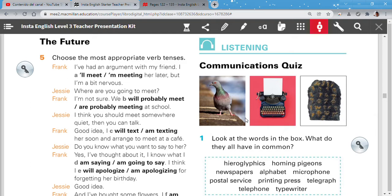Do you know what you want to say to her? Yes, I thought about it. I know what I am saying or I am going to say. I'm going to say. I think I will apologize or I am apologizing for forgetting her birthday. I will apologize. Teacher, why not apologizing? Because there is no time expression. Ah, good idea. And I bought some flowers. I am giving or I'm going to give them to her. Give them to her.